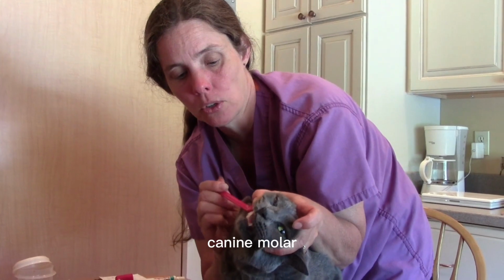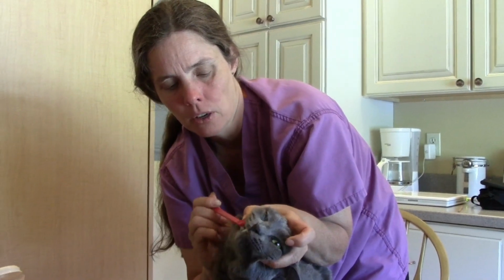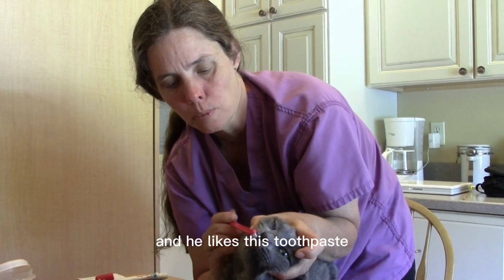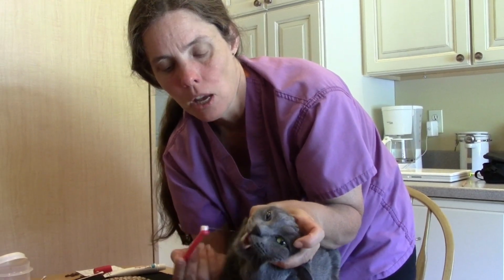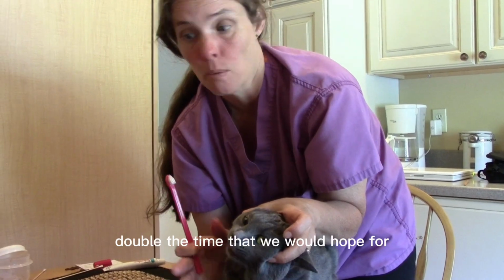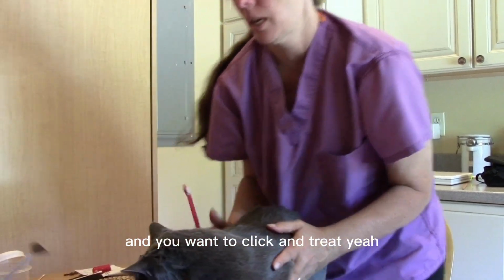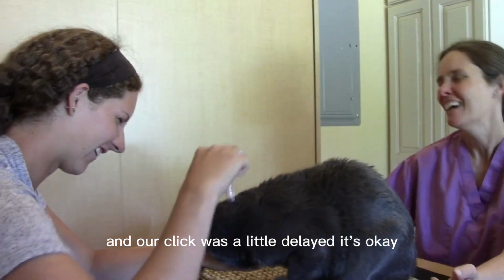Canine, molar, lower tooth, lower molar. I'm sorry, lower canine. And he likes his toothpaste, so it's good. It's probably good to train your cat with the toothpaste he likes. And that would be plenty of time. That would be like double the time that we would hope for. Do you want to click and treat? Yeah. And our click was a little delayed there. It's okay.